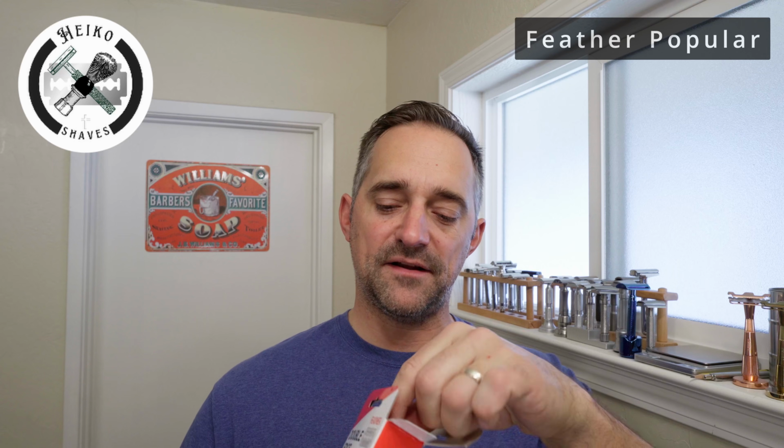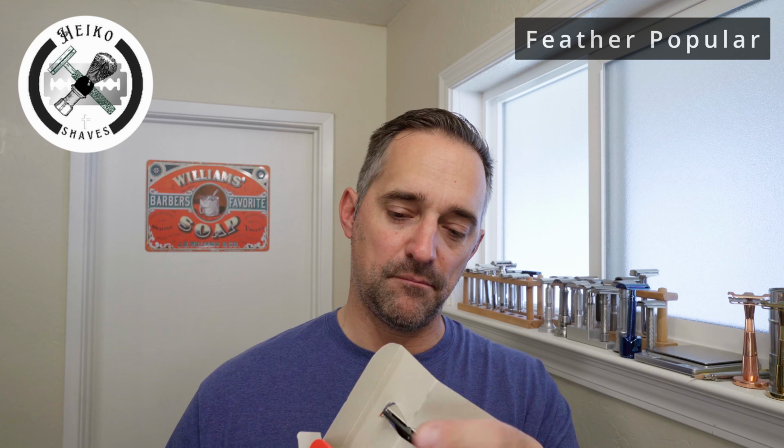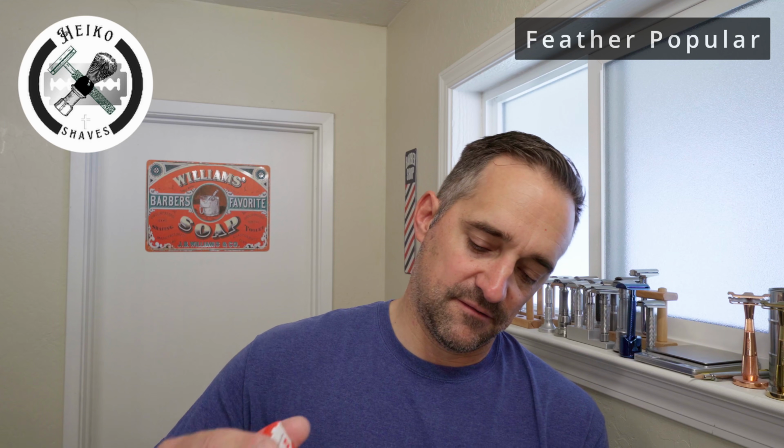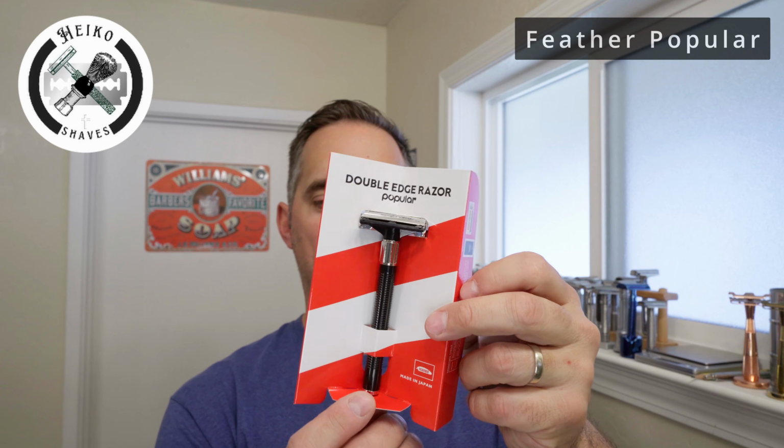Cardboard box, I like that better than plastic packaging. And this also comes with a few razor blades. Here, let me get this all out. Goodness. Razor blades. So there is a box of Feather Hi-Stainless double edge razor blades included, which we will be using today. So here is what the insert looks like. Also cardboard. It says made in Japan.